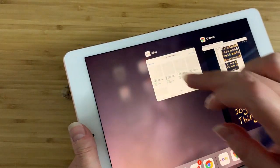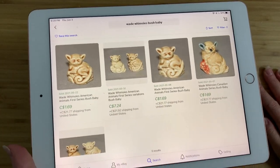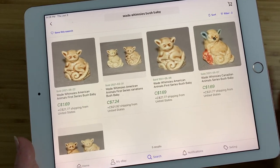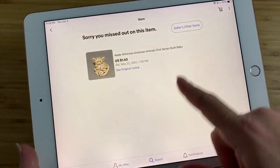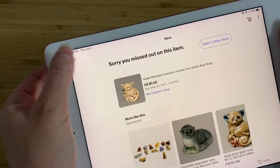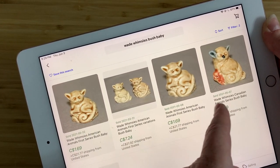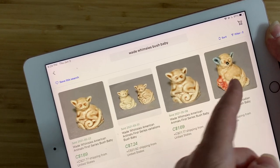Now, if I hop over to eBay quickly. Here we go. These are the recent sold listings for Wade Whimsies Bush Baby. And you can see the American Series 1 doesn't have the little spots of colour. It's just the plain little figurine. This one is specifically listed as the Canadian Animal Series Bush Baby, and that one does have the colour.